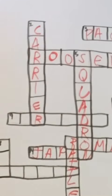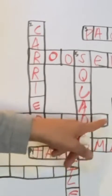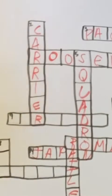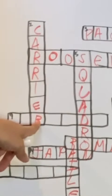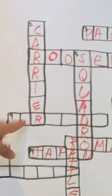Okay, 9 across. 1, 2, 3, 4, 5, 6, 7. Seven letter word. There's an R for the third letter and a D for the sixth letter. Okay, 9 across is underwater missile.